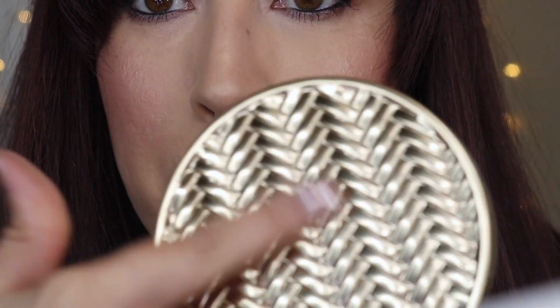This is what I do. I just put it on a palette, a glass palette. If you don't have a glass palette, you don't have to buy one. I would just recommend using the top lid of like a candle.